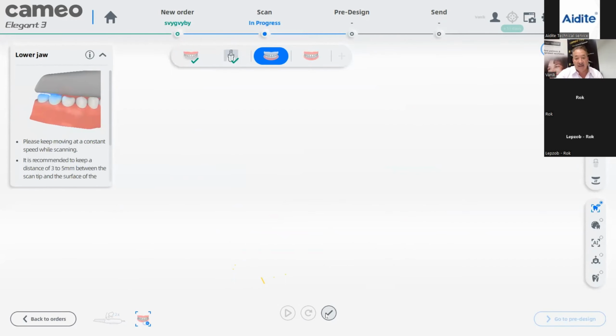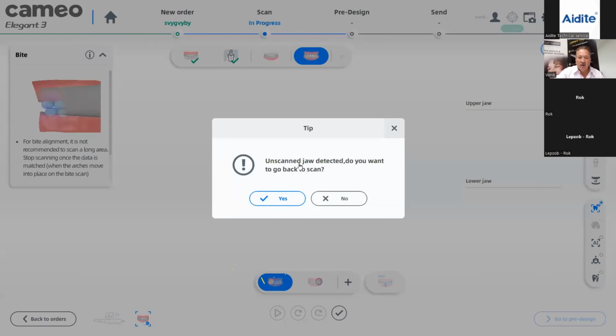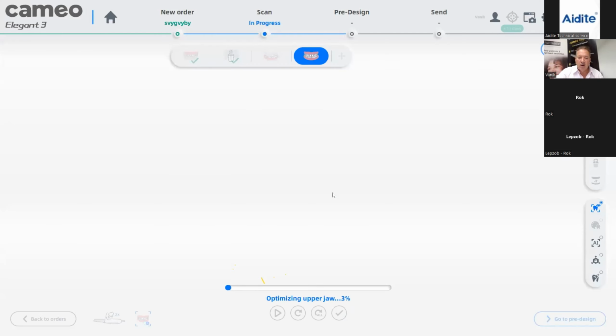I'm not doing that. You can skip this here. This is very nice. I'm not going to scan the bite. I just want to show you, if you want to go back to scan, I don't want to go back to scan. Optimizing the jaw, and it's now scanning it, okay?